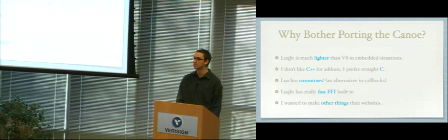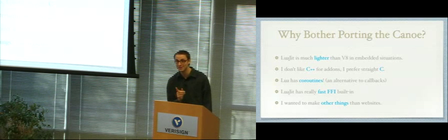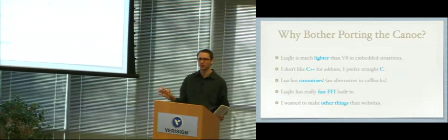And so I wanted something lighter. And also, Lua has these things called coroutines, which I'm sure you all know about. When you're doing non-blocking I/O, you can do neat things with coroutines to make it look like it's blocking, because you just suspend your coroutine. I wanted to experiment with that. JavaScript does not have that. And this fast FFI in LuaJIT looked cool. And I wanted to do other things than just web servers. I've been doing web servers since the 90s. I'm getting kind of tired of that. I want something funner, like robots or games.